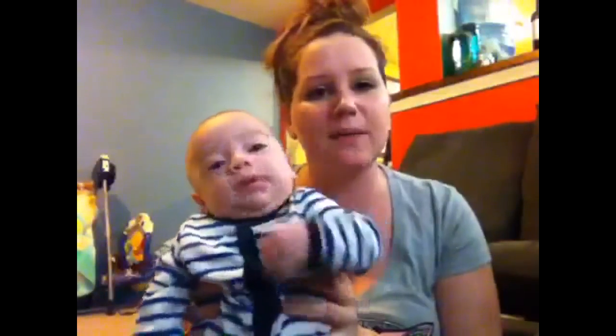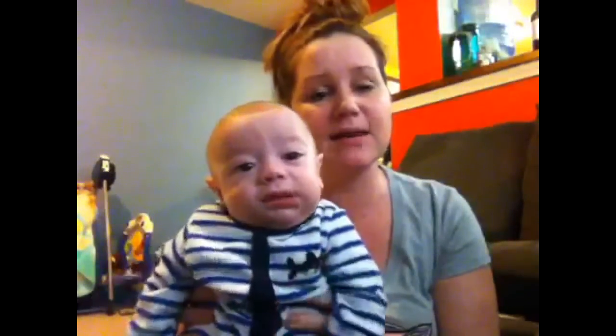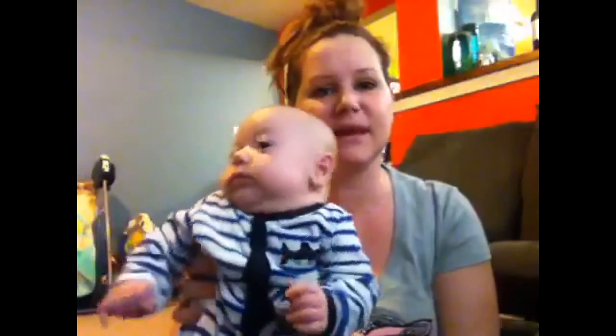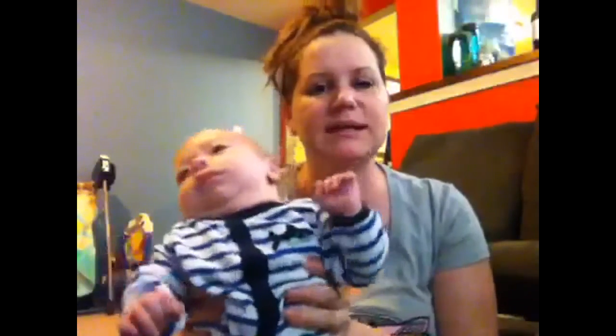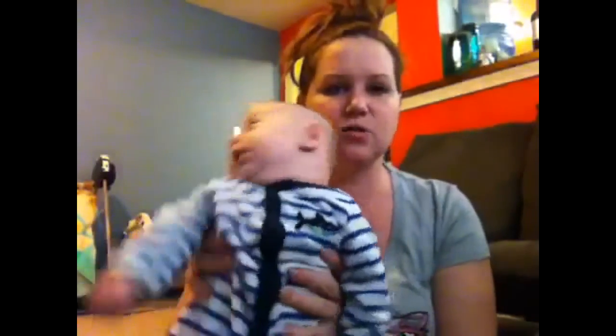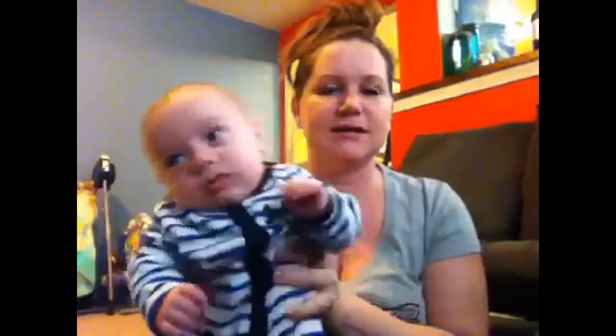So right now it's not bad because it's kind of early in the day, but as it progresses throughout the day, it's like sitting on his shoulder. Yeah, and it's hard too when you sit him like this because you can feel his little back muscles just turning that way. So you really have to hold him up straight.